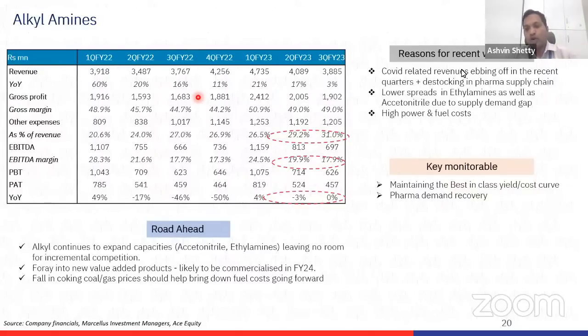One is that during COVID, many of the companies or distributors or the supply chain had built up on the drugs, generally speaking, even on the non-COVID drugs. So there is a bit of high inventory in the system. Secondly, also because of the falling raw material price environment, there is a tendency of dealers to go lean on ordering or having inventory.